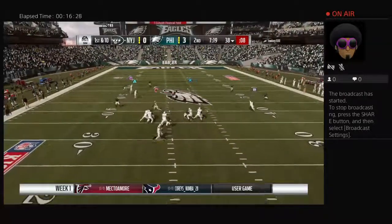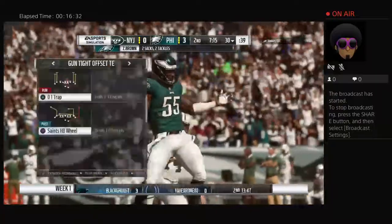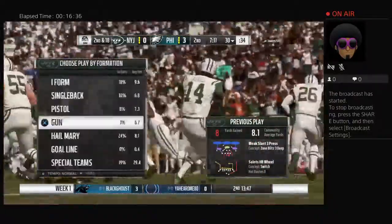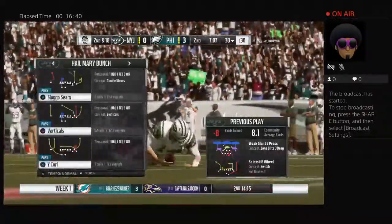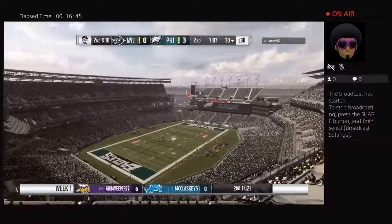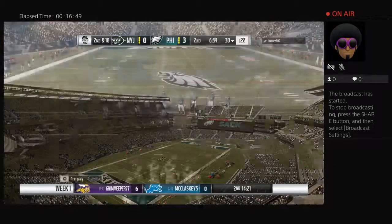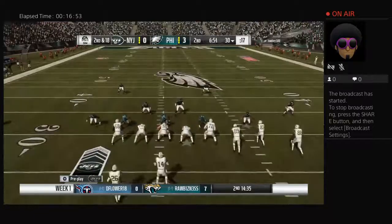On 1st and 10, Darnold. And he's going to be grabbed and pulled down. Zach Brown in there to pick up his 2nd sack now of the afternoon. So that complicates things a bit here. 18 yards to go now on 2nd down.